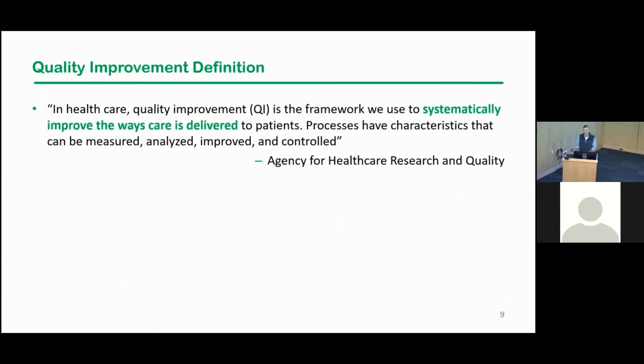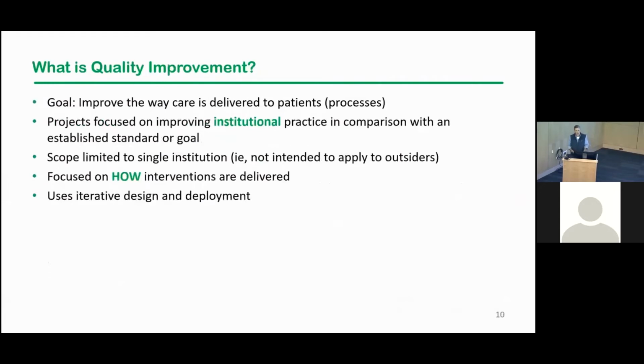So quality improvement, I think, is well defined by the Agency for Healthcare Research and Quality, or AHRQ. In healthcare, quality improvement is the framework we use to systematically improve the way care is delivered to patients. Processes have characteristics that can be measured, analyzed, improved, and controlled. And I think this encapsulates what we're talking about when we talk about quality improvement.